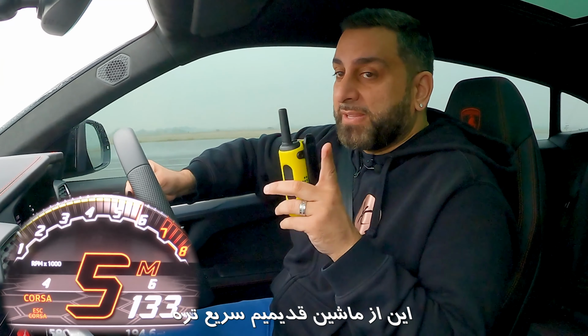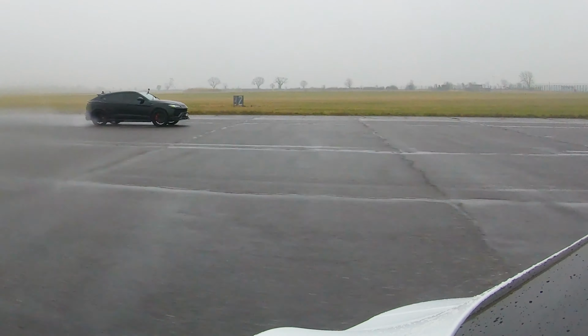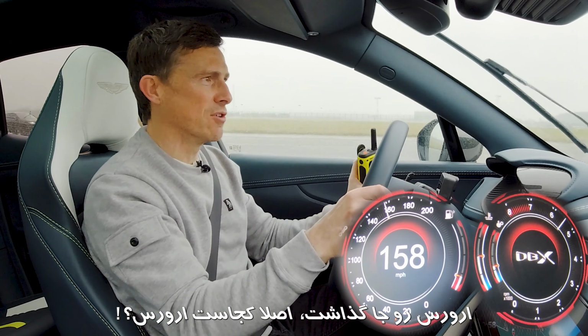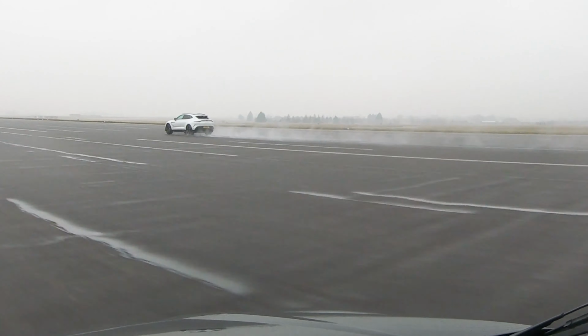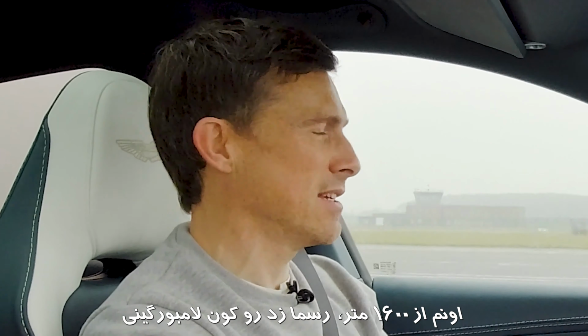It's definitely faster than my older one. And it drops an Urus. Where is the Urus? Here comes the Maya. I mean, absolutely smacking its ass.